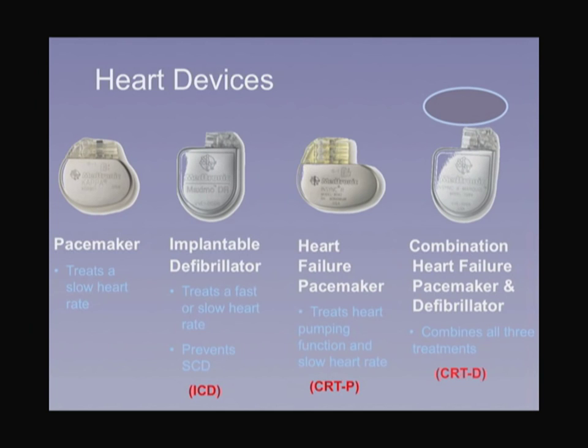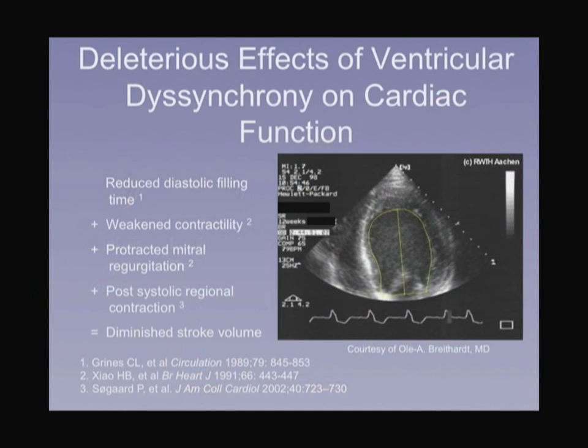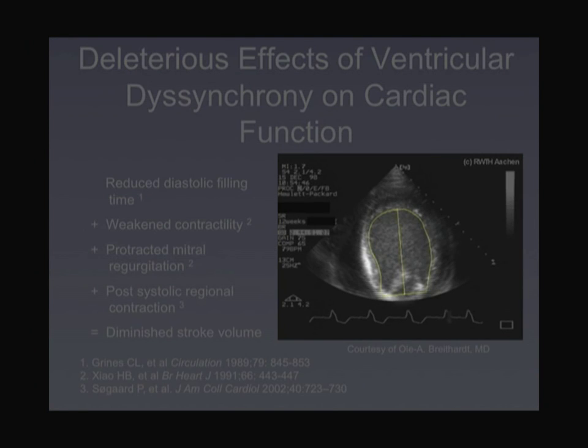It is a combination CRT device, cardiac resynchronization device, and defibrillator. So a device that we use very commonly in our advanced heart failure patients, at least. So this is an echocardiogram, still frame echocardiogram, showing a patient with a very large dilated left ventricle.